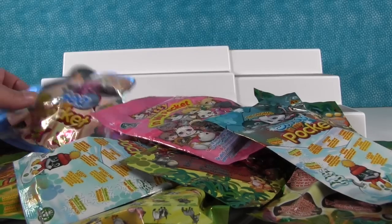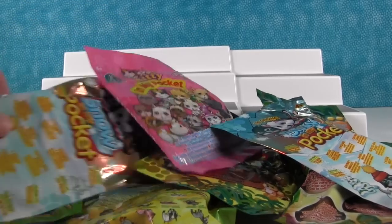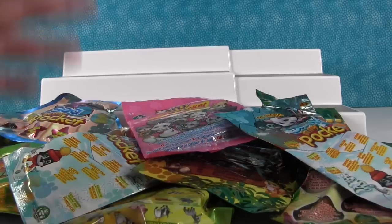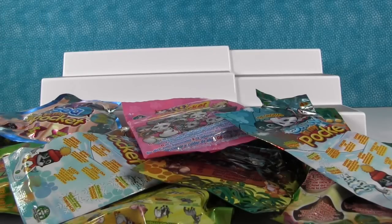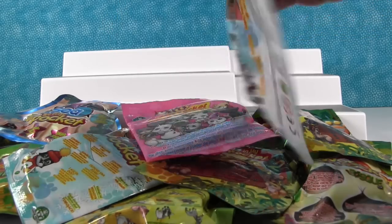That's right. That way we could open and share the fun with you guys. So we have Kitty in My Pocket Series 2, Sea in My Pocket, Snow in My Pocket, Farm, all kinds of stuff. Barnyard. So I think we're going to take turns opening some of these things up and seeing how awesome they are. So Paul, why don't you go ahead and go first? Okay. I'm going to start with Snow in My Pocket. That's the one I wanted.